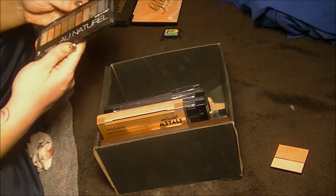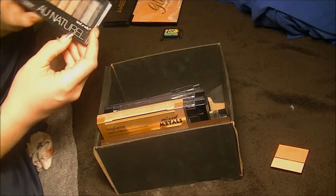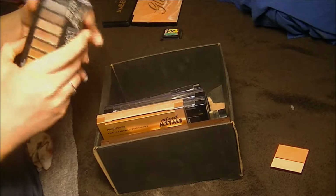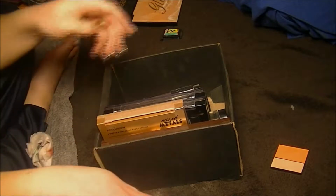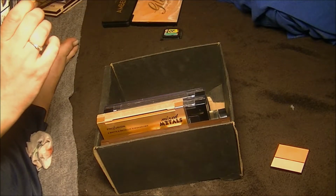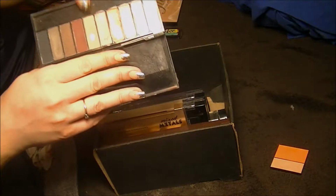I have, woo! These are some old palettes. This is the Wet n Wild Au Naturel palette in Bare Necessities. I loved this palette. I lived for it, but it is old. It needs to go. And then I also have the Nude Awakening palette, which, you guys, I hit pan on shades in this one.